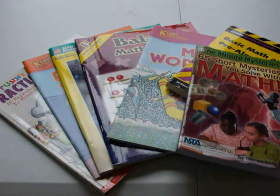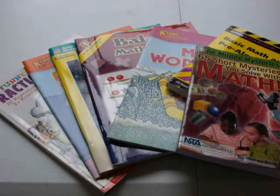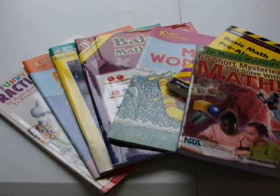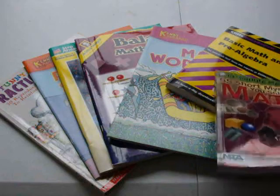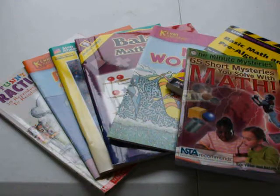This is a wide assortment of ages. She's in 5th grade, and there are a couple books that are like 3rd through 4th or 3rd through 6th. So this assortment here is like 3rd through 6th. This one's closer to 7th grade. Then you have this one here that's pre-algebra. So the purpose of the remaining month and a half of school is just review math, because next year she's getting ready for pre-algebra.